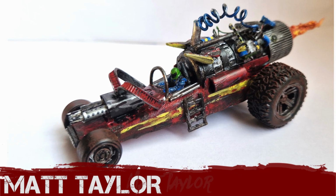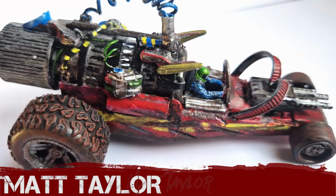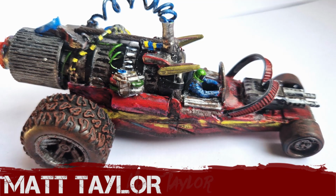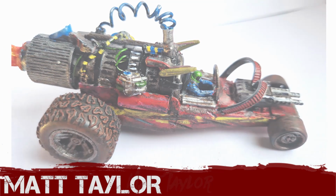As I say, dry brushing some sandy beige colours onto those wheels on the underside of the vehicle. It is a good build. It just needs a little bit more time. But that comes with practice. So you know what? Credit to you, Matt Taylor. A fine entry. Absolutely fine entry.